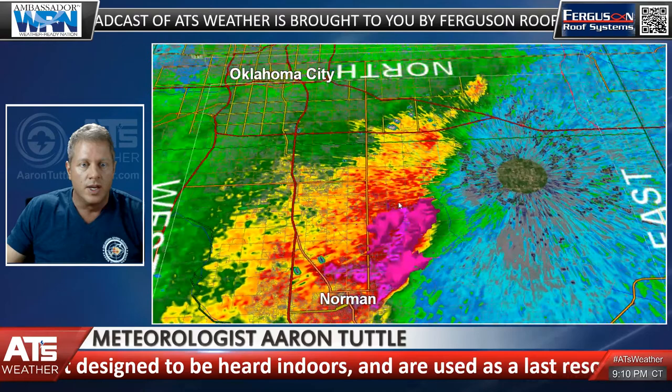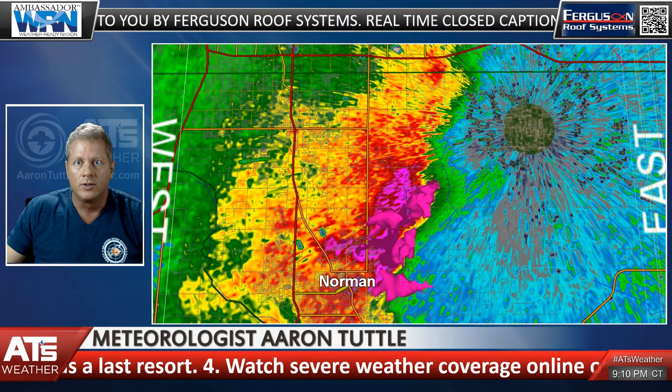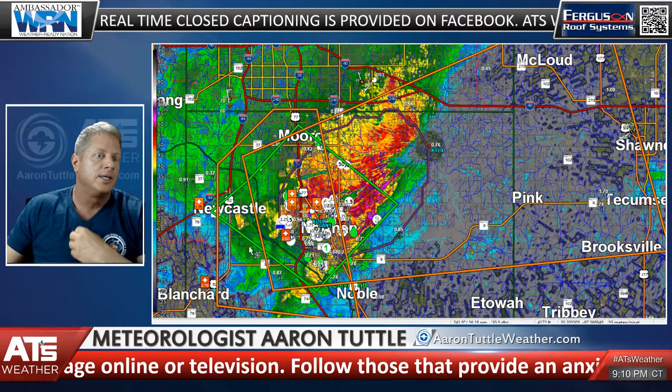So you guys here east of Norman, you're still gonna get this big hail, I'm afraid. And that's not going to do you any favors. So you'll get a taste of what happened here in the south side of Oklahoma City between Newcastle, Blanchard, Moore, and Norman, that little quadrant there.